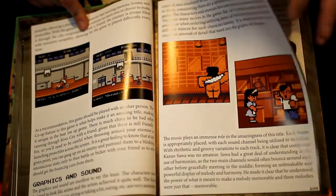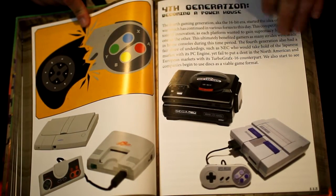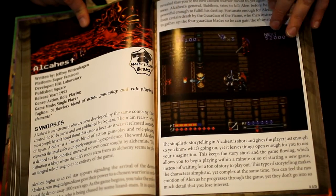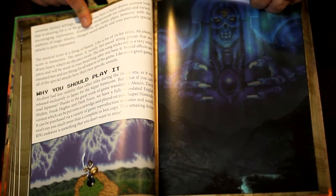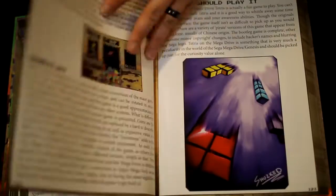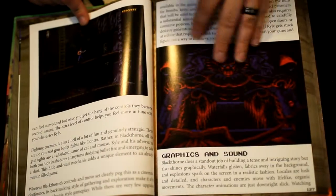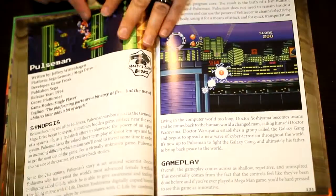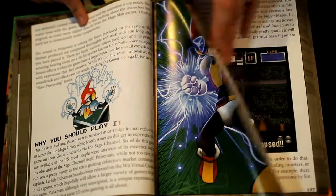River City Ransom. I wonder if Darkman's in here on Game Boy. That'd be pretty cool. That's a pretty obscure beat 'em up. Alcahest. A lot of really gorgeous art here. Like, look at that. Here is Tetris. OG Tetris. Blackthorn, that's a Blizzard game. Here's the art from it. Pulseman on the Genesis. And I think we're getting close to my article.